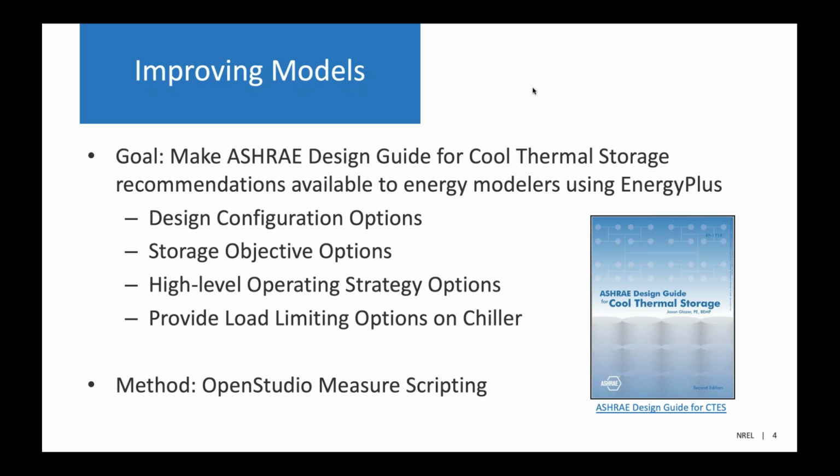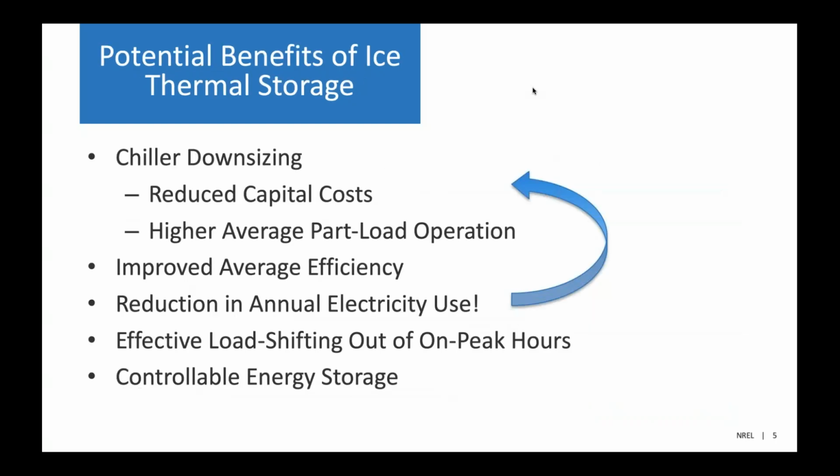So what I want to do and have been working on is take the basic, if you were to start with the ASHRAE design guide for cool thermal storage, the latest edition of that was published in January of this year. But if you open that up and you look up ice storage, it'll list out a bunch of different configuration options, various storage objectives. We talked about full storage and partial storage beforehand. You can also have a chiller priority or a storage priority when you're discharging the ice. And all of these sorts of options are available within the design guide. But to actually implement those in your models, if you want to explore the potential of storage for your building, becomes tedious. So what I do is I write scripting methods to implement these in various models.